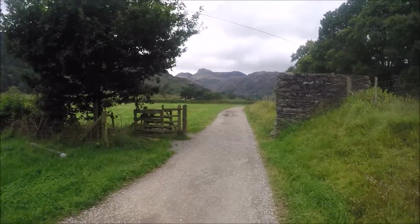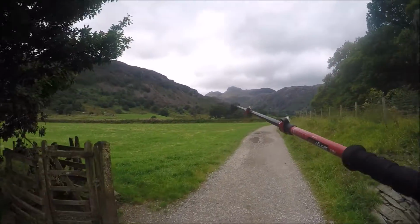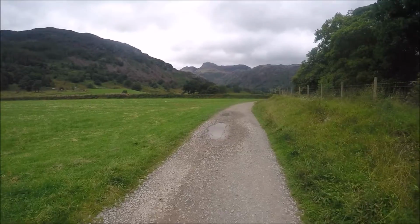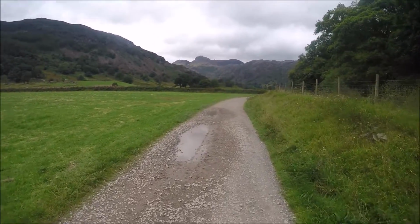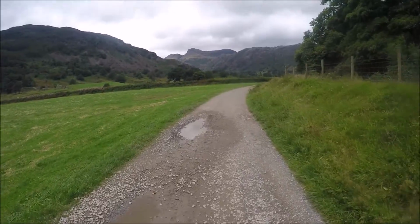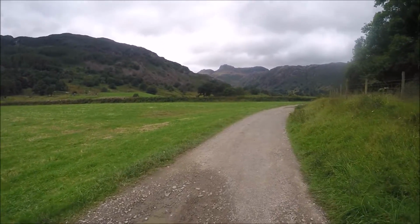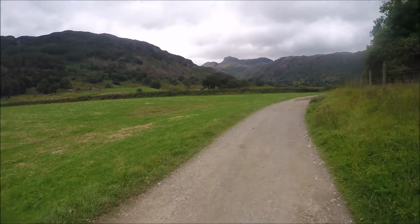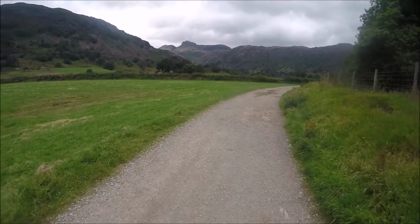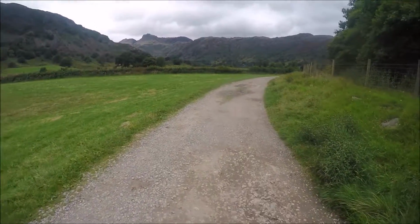There you go. Right, somewhere over there at the bottom of that lot, round the corner, is our campsite for the night. Looking forward to it. So we've only got about, I think, 2 miles or something like that left to go. Just over 2 miles. And we will have completed day 2. So I'll catch up with you again in a little bit.